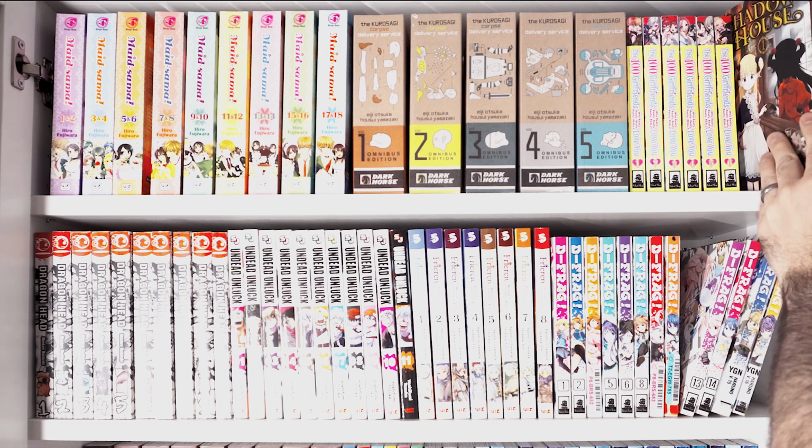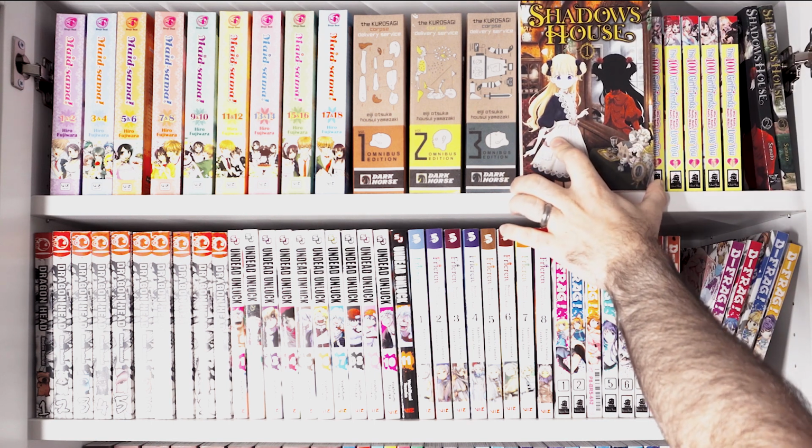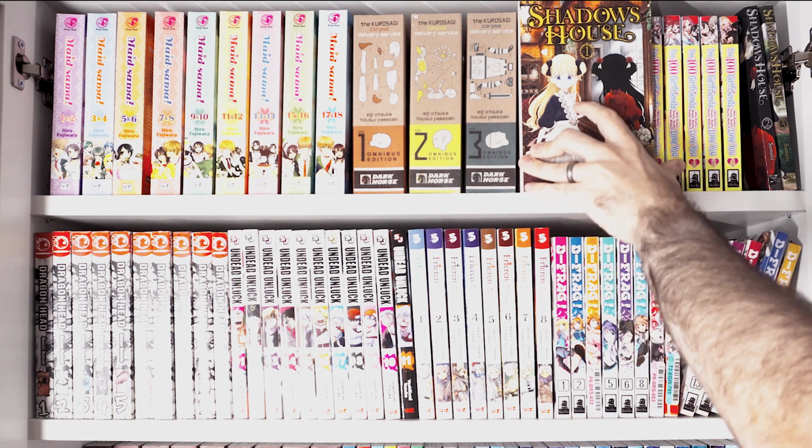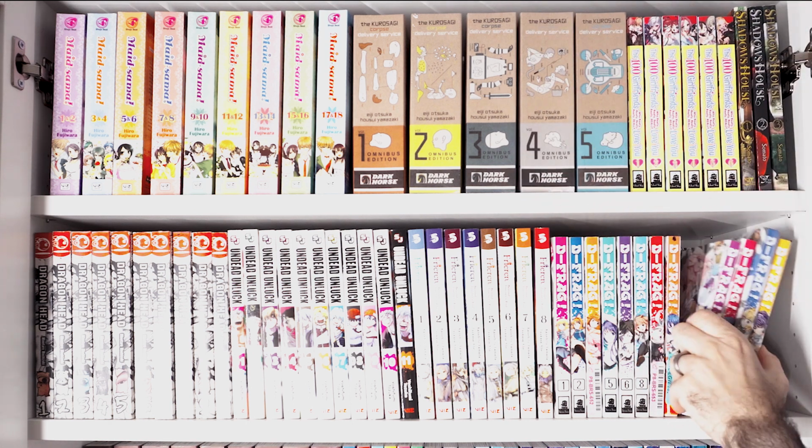This is Shadow House. I got this because I just thought the covers looked absolutely beautiful. I believe there's a first season of the anime, and the 4th volume just came out. I do want to start this one right away. I just got so much manga in at the same time that I didn't start that yet.